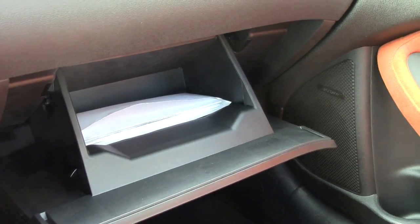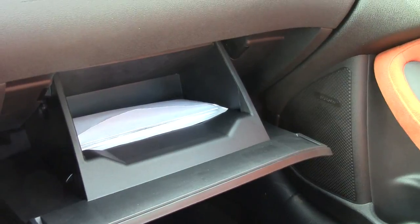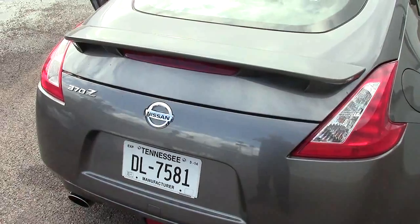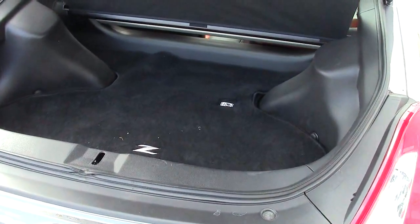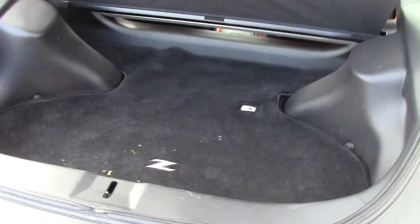On the other hand, we did have a few complaints about the storage capability, of which there is very little in this car. The glove box is extremely way too small. A dinky console, and a few storage bins on the doors. That's about it. If you're going to store anything in the vehicle, you'll have to use the rear. Not much room back here, but it's better than nothing. And yes, there is a spare tire under here.